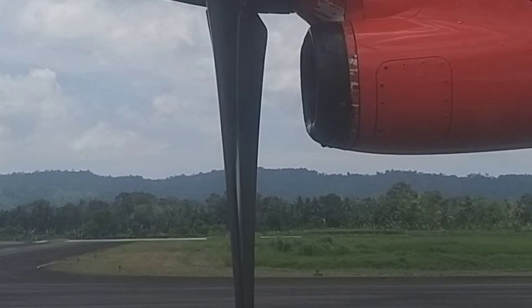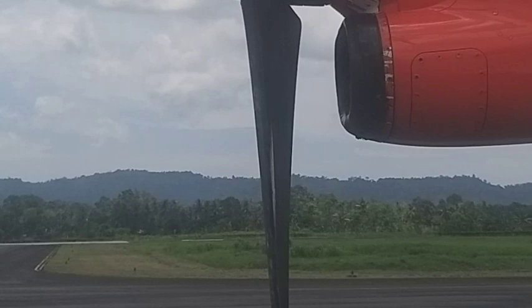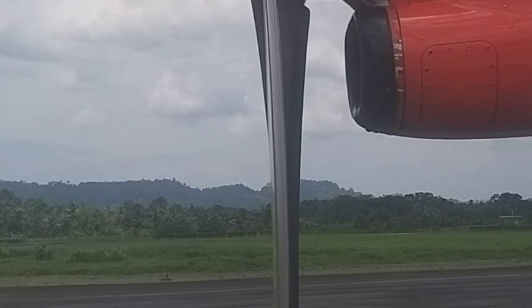ATR 72-600 series is equipped with 4 emergency exits. 2 windows in front cabin, 2 doors in aft cabin.